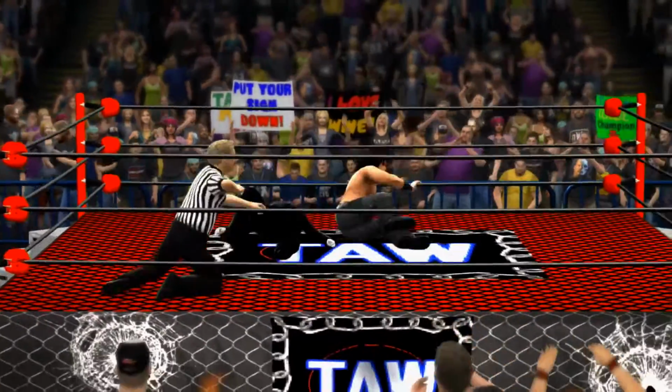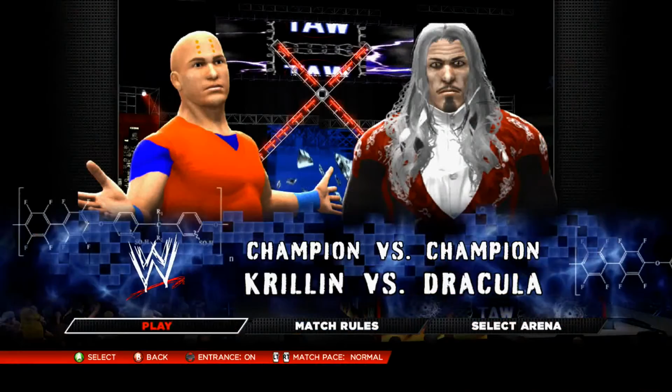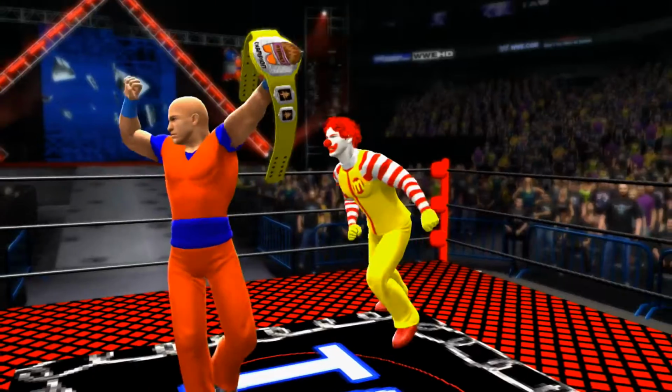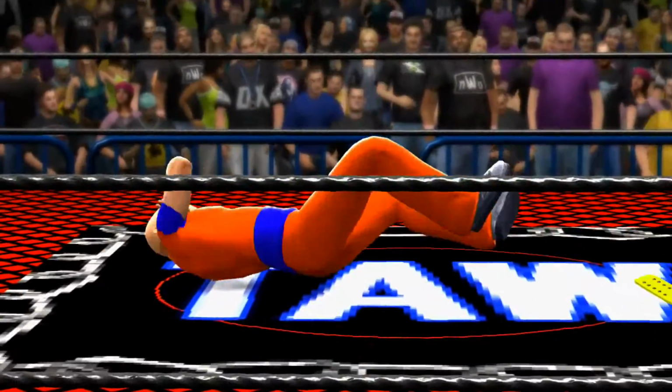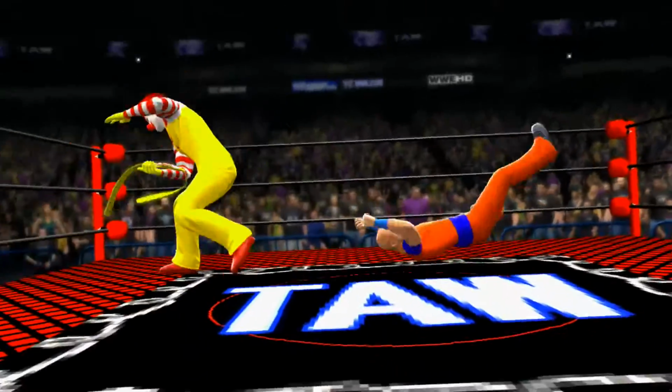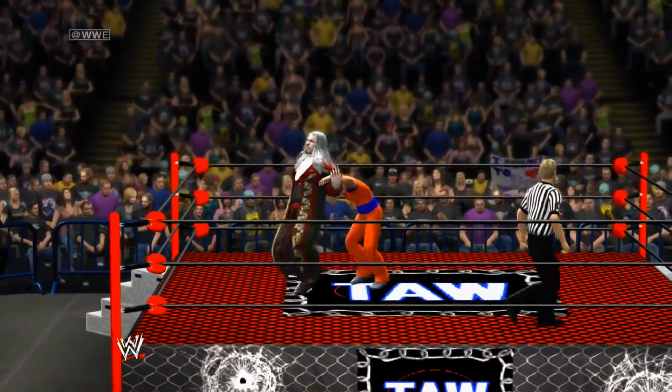And up next was a champion versus champion match, the Internet champion Krillin versus the molecular champion Dracula. Now, before the match even started, Krillin was assaulted by Ronald McDonald and hit in the head with his own belt, which pretty much led to Dracula easily disposing of Krillin.